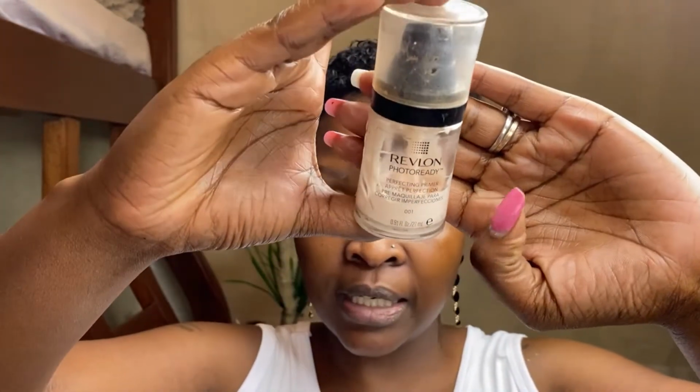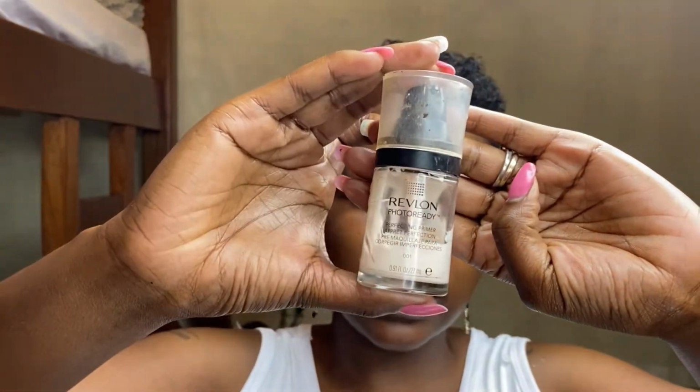And I had done my primer, because today I don't want so much, literally, because I'm going nowhere. I'm home. But also, I want us to deliver. I want us to have a bridal look. So, I am going to literally tap more. This is the Revlon Photo Ready Perfecting Primer.